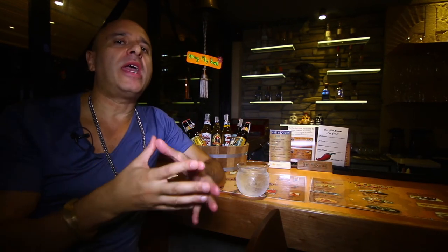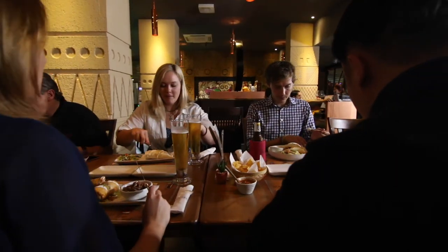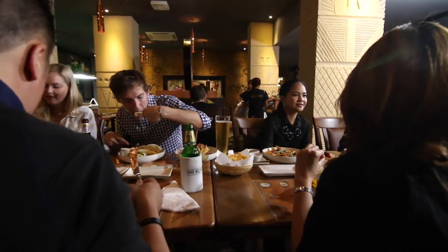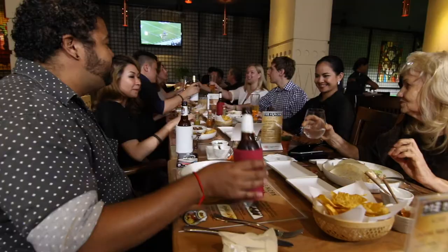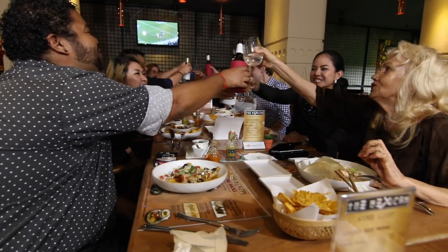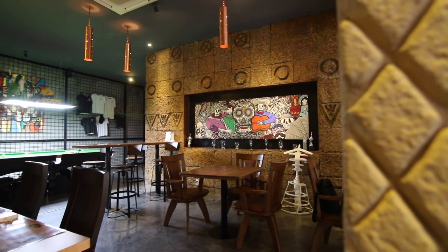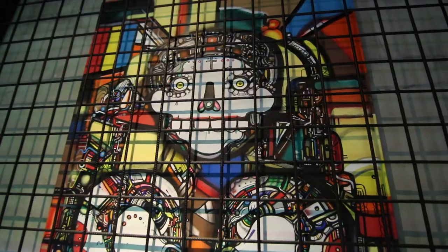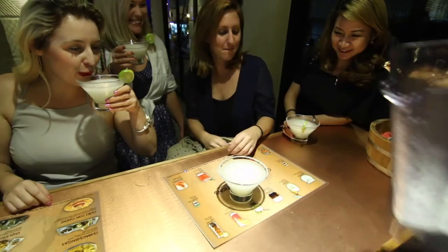In conclusion, the Mexican is a great place to eat. It's totally authentic. The ingredients are authentically Mexican, actually shipped over from Mexico. It's a great place to come with friends, to relax, to eat. The space is creatively designed with Mexican art on the walls. Bring your friends here and have a great time.